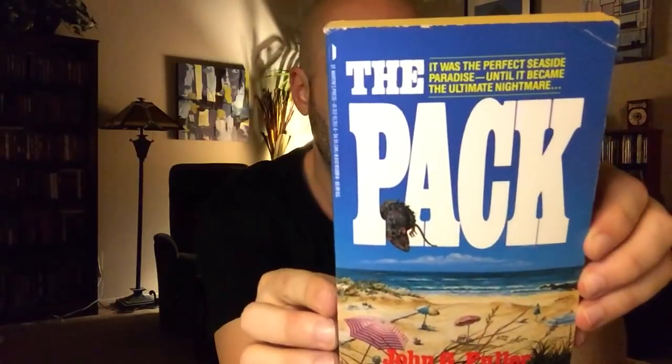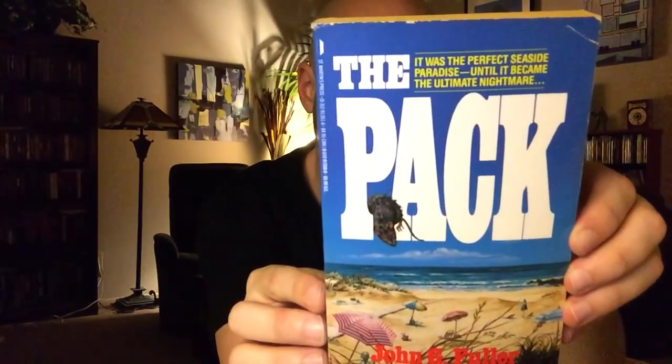Okay, then we've got a book called The Pack by John G. Fuller. This book was published in 1989, and looks like this author was taking a page from James Herbert and his series The Rats, because this one is about irradiated rats after some sort of nuclear disaster. And that sounds like a lot of fun.